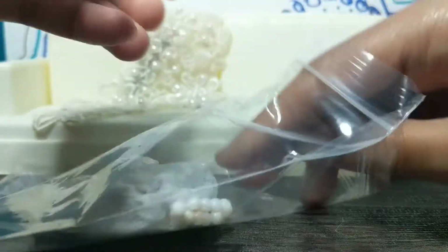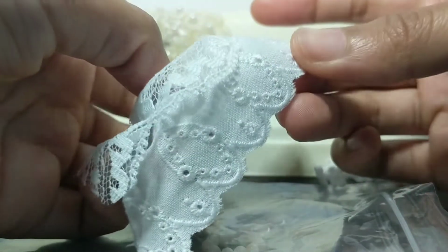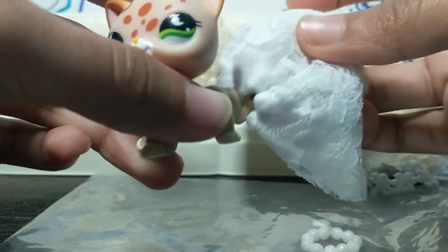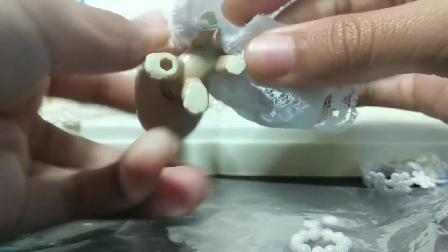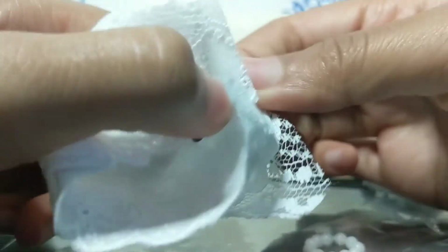Here's the dress! Holy cow! I am screaming right now. Oh my gosh, this is so beautiful. Look how beautifully made this is! Bro, I can't. So, I actually ordered this dress for a part of my series and it came! This dress is supposed to specifically go on a short-haired cat. So, I will actually be putting on this one as a really nice dress.